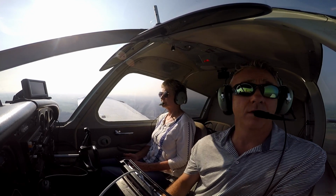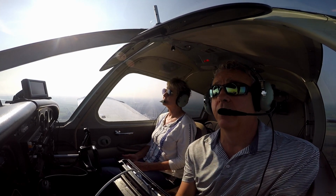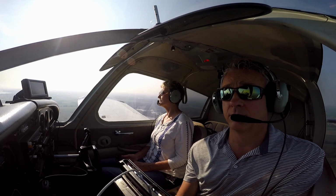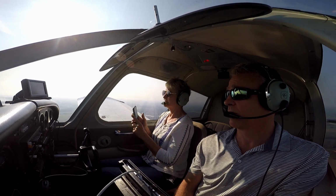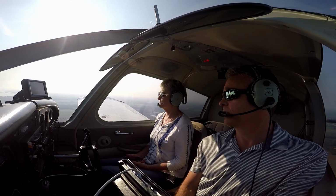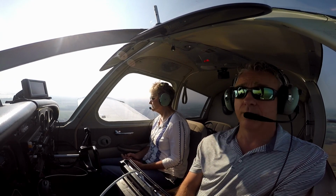Port Clinton traffic, Cherokee 4257 Juliet, 5 to the south, inbound, full stop, 36 Port Clinton. So there's other traffic in the pattern, so we all self-report so that we know where each other is and where to look for them in the sky and avoid them.